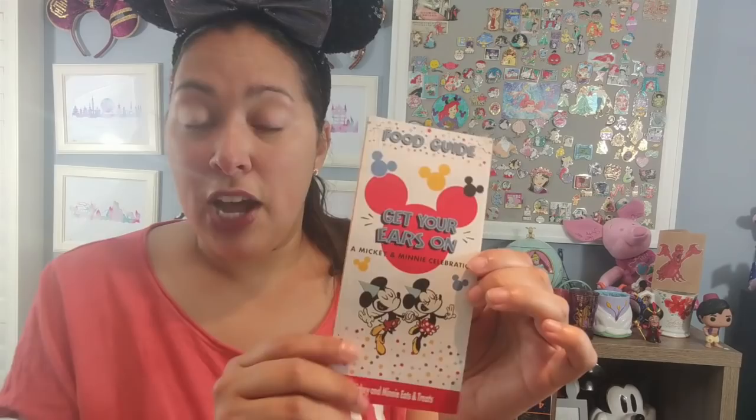And then what was unique is that both the parks were also giving out this free guide as well, and it is a food guide, which I didn't know was happening, but this is for Get Your Ears On, which Disneyland has been doing all year long. I kind of ignored it because I was just like, I don't know if I'm going to get a chance to experience those festivities while they're happening, but they were still going on, and I had the opportunity to get special food items for this food celebration in either park. I'm going to be 100% honest though, I'm a big foodie.